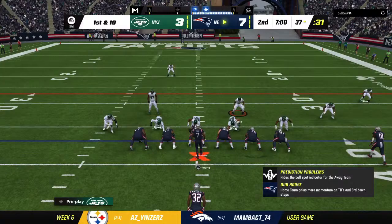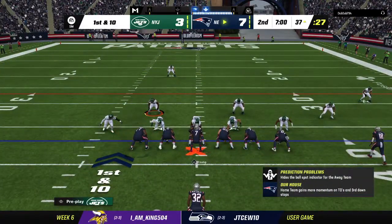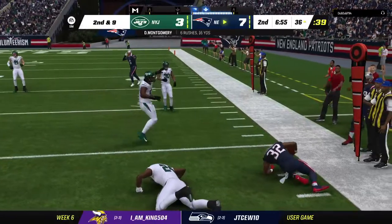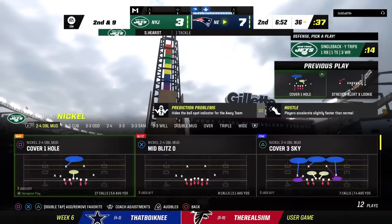So how about that for a chain mover? They're all the way down inside the 40 now for 1st and 10. First down, here's the run with Montgomery. And tough sledding. He'll get maybe a yard. Stop short of the 35. Not a whole lot there.